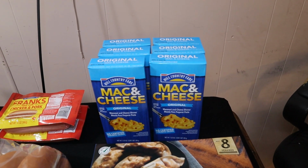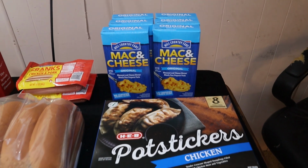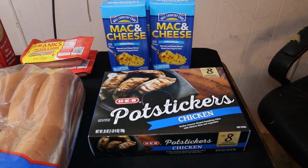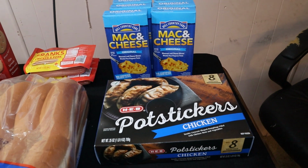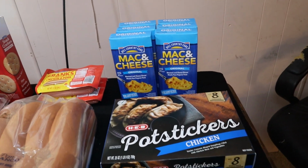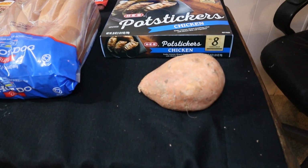Mac and cheese. It takes us 6 boxes, and so I have 6 boxes of mac and cheese there. That's for a lunch. And pot stickers, those are my favorite. A lot of times I will have those if the kids are having something that I don't necessarily want, like the mac and cheese. And then I've got a sweet potato there. That is for Logan. We are making his baby food now.